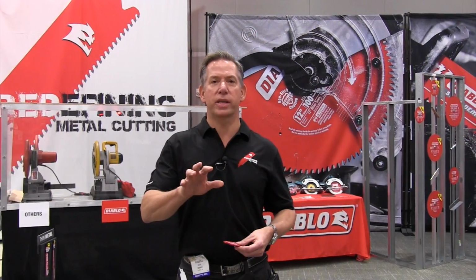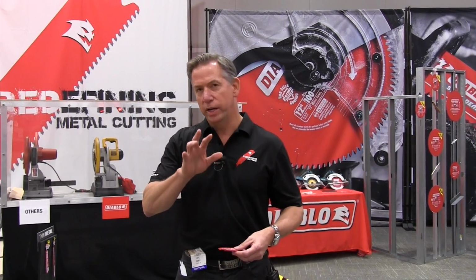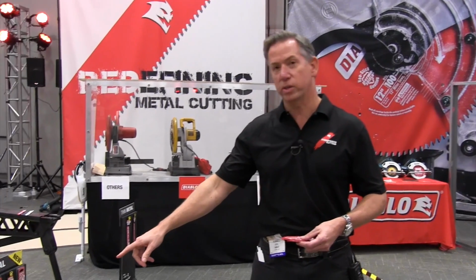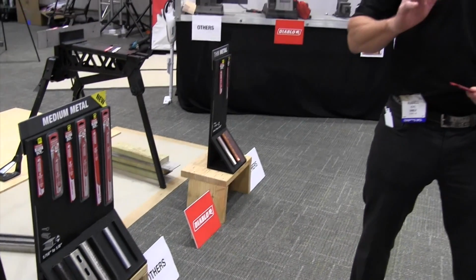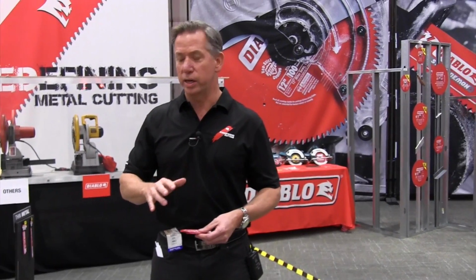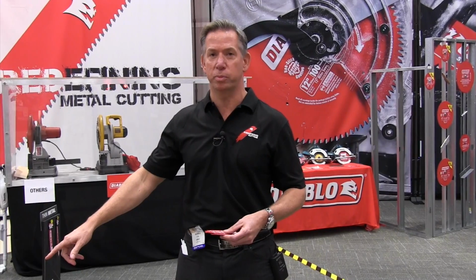Okay, so the next category, which is just now shipping, is our medium metal. And so this is a carbide tip recip blade for cutting metals, mild steels and stainless steels from 1/16 inch to 1/8 inch, really dialed in. And this blade will be very important for the electrician, because you're able to cut a wide variety of materials, but strut being one of the most popular.